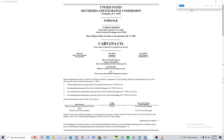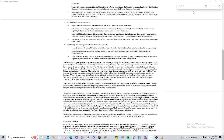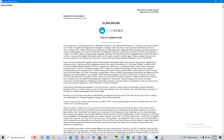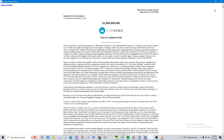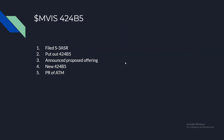So a good habit, obviously, if you think a company might put out an ATM and they put out a PR, is to go in and just Command F if it's not obvious. You never know, you might see something better than someone else, faster. And then after, they filed a 424B5, and here are just the details of the ATM. I would also recommend going back to that 8-K and reading the terms that I quickly highlighted regarding them starting it. It's just interesting to do, but I'm not going to go over it.